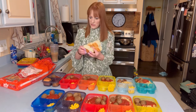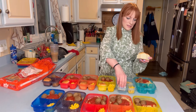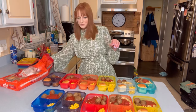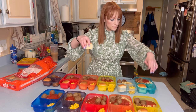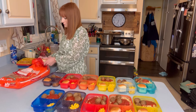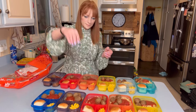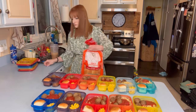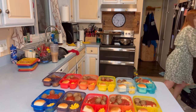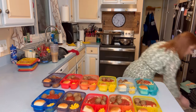James and I are gonna do a Costco haul this week. So my Wegmans haul was 3 carts yesterday, since some of the groceries I'm gonna get at Costco. This is going to get paired with applesauce and chips.